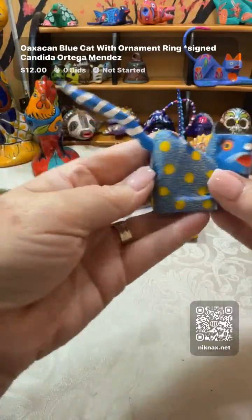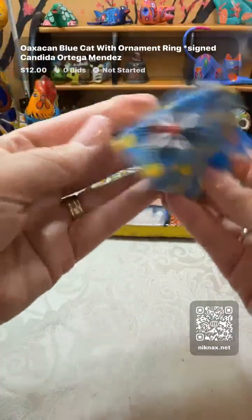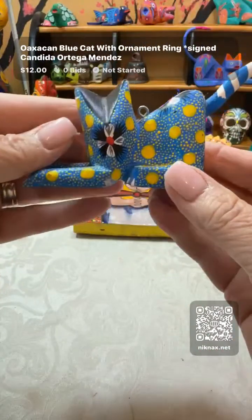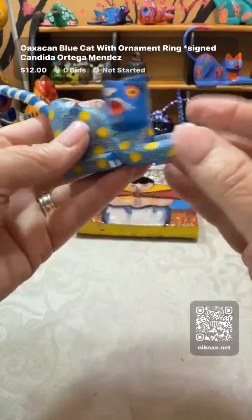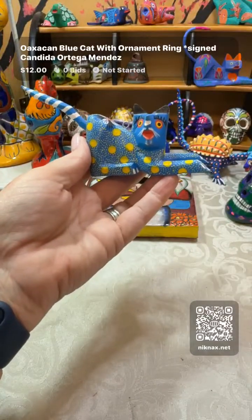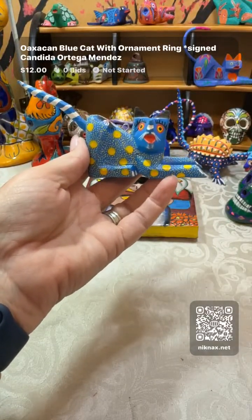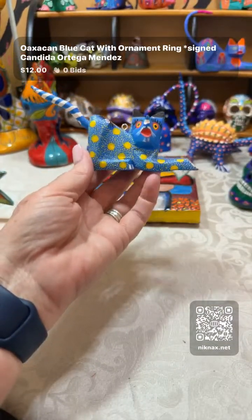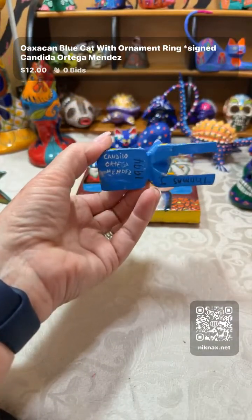His sweet little kitty cat has his tail. He's even got, you know what that means, right? I don't know how many of you have cats that like to show you their behind, but that reminds me of that. My mom and my sister have cats that do that. $12 start, and it is running. Sweet little kitty.